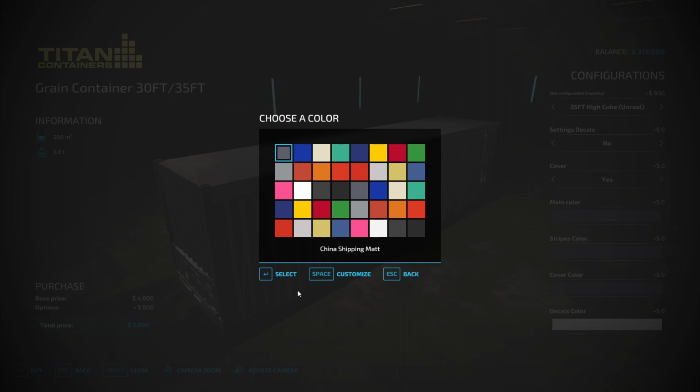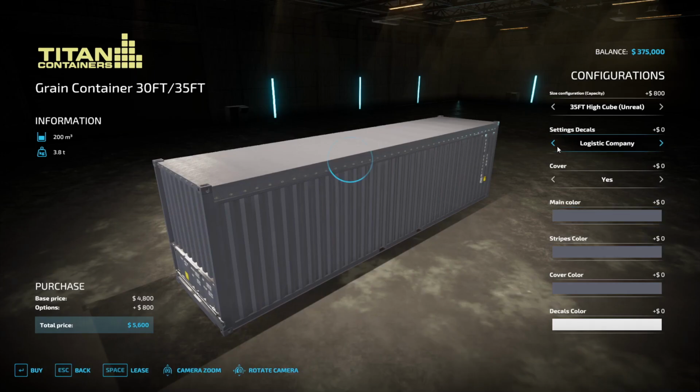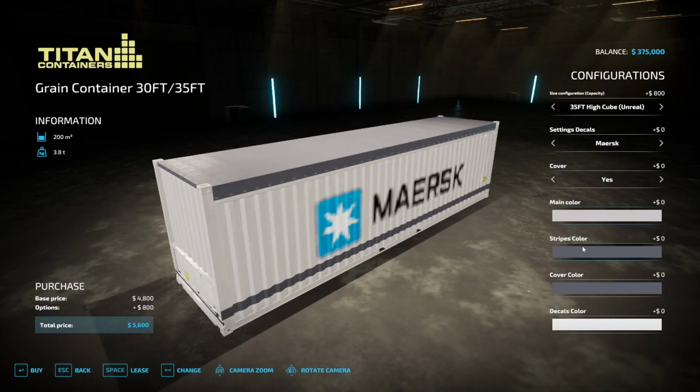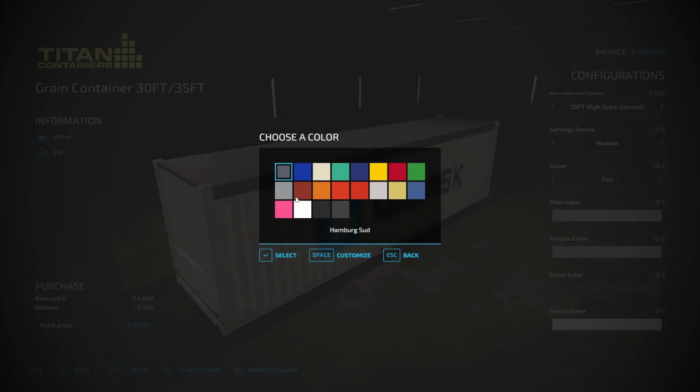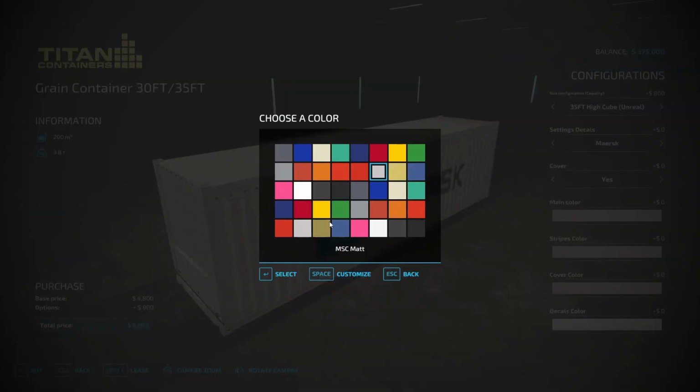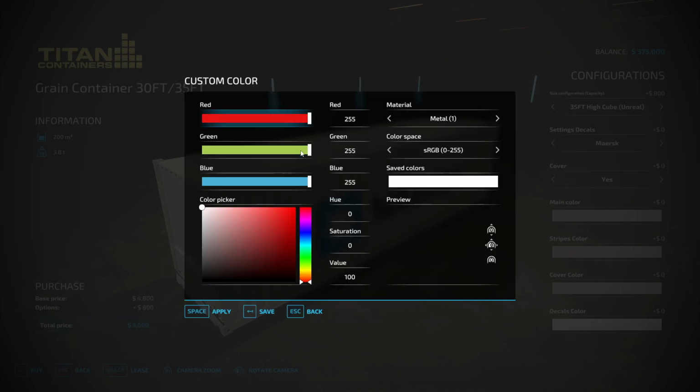So for example, I will use Maersk because I have personal connections to Maersk, as my dad used to work for them. And then you can go the main color. You can go main color Maersk, which is here. And then stripe color, again, Maersk. Cover color, Maersk. But, you know, since I like to be weird and change things up, I'll go for a Maersk blue, close to it at least.